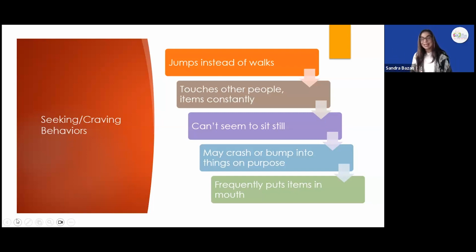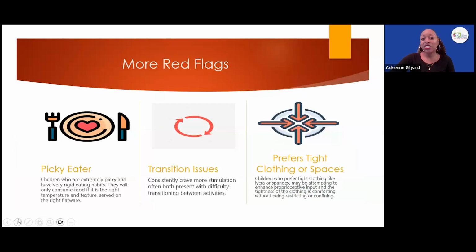So what we see in the classroom are the behaviors. What we're trying to explain now is that those behaviors are rooted in sensory over-responsiveness or under-responsiveness, or a child seeking to self-regulate through these behaviors of constantly moving, right? Absolutely. Really interesting. And these are just some of the other red flags that we have.